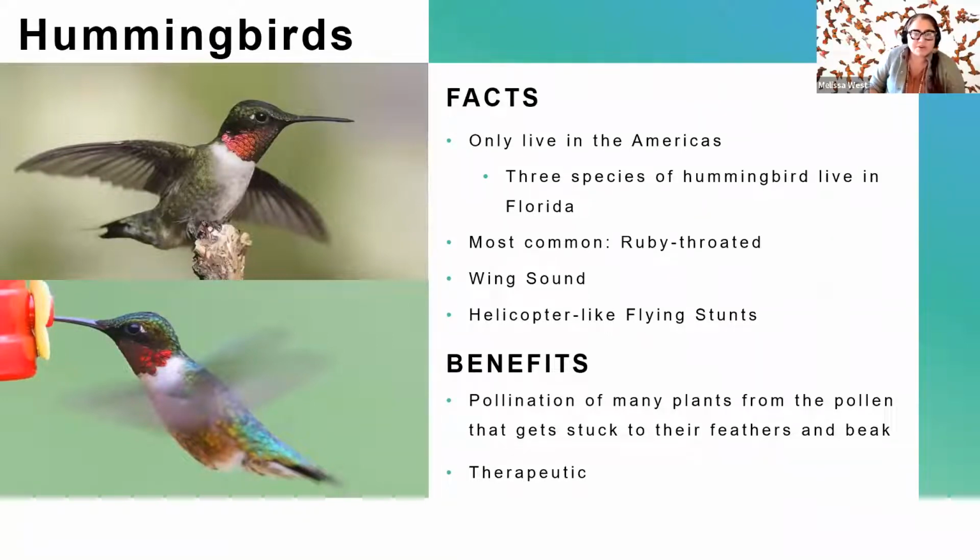Some facts about hummingbirds: they only live in the Americas. There are 338 known species. 16 of them are in the US and 3 of them are in Florida. The most common is the ruby-throated, which is what we see in the picture here. They get about 3 inches long and can weigh as little as a penny.